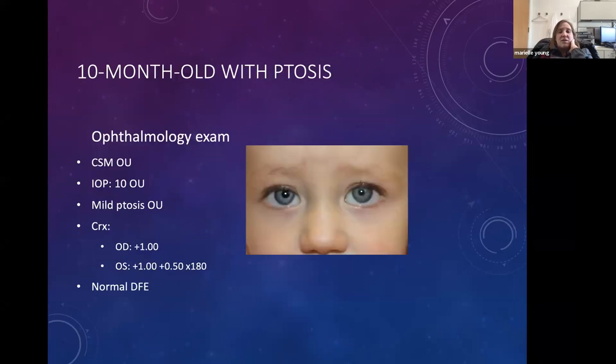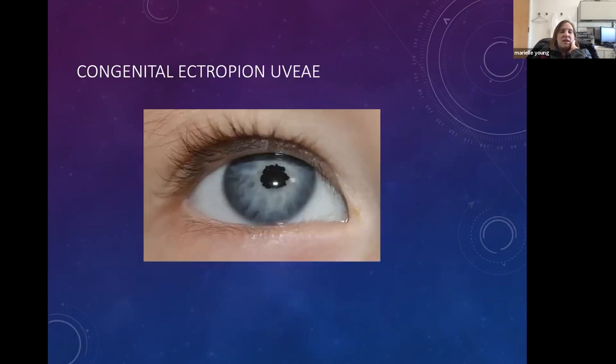So this is kind of an interesting case I had of a kid who came to see me. Her big complaint was just that little bit of ptosis in the right eye, which is a little bit hard to see. But she came in to see me when she was 10 months old. And it looks like she has a bigger pupil on that eye, but we'll take a closer look at that in a minute. She had pretty normal refraction, just a mild ptosis. She didn't seem to have any amblyopia at the time in a normal dilated exam.